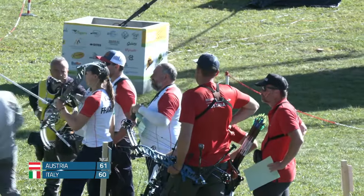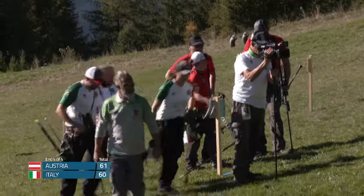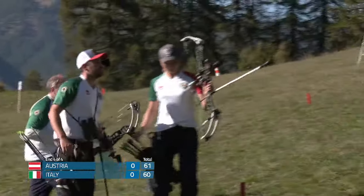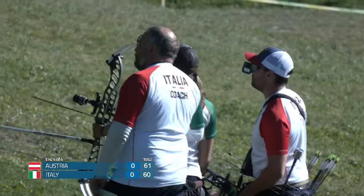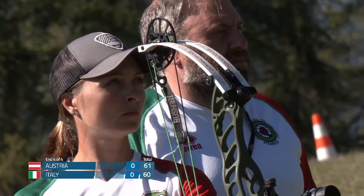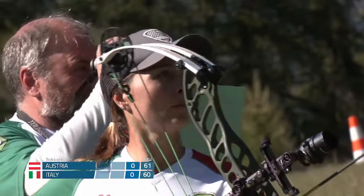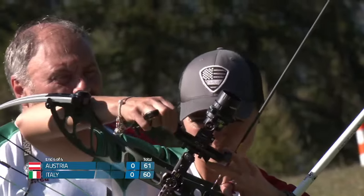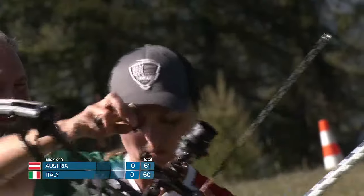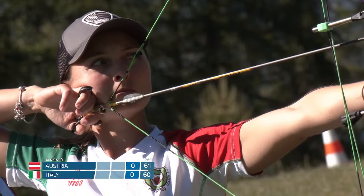Okay, so we are about to enter the last end of the day, and we will be shooting on the boards. Italians are starting again. So Irene once again is judging the distance and looking at the target, also having a chat with Daniele Bellotti, the coach. She is maybe a little bit second-guessing the sight. Yeah, I think so. I think they place the sight before entering the peg and then just adjust based on what they see.